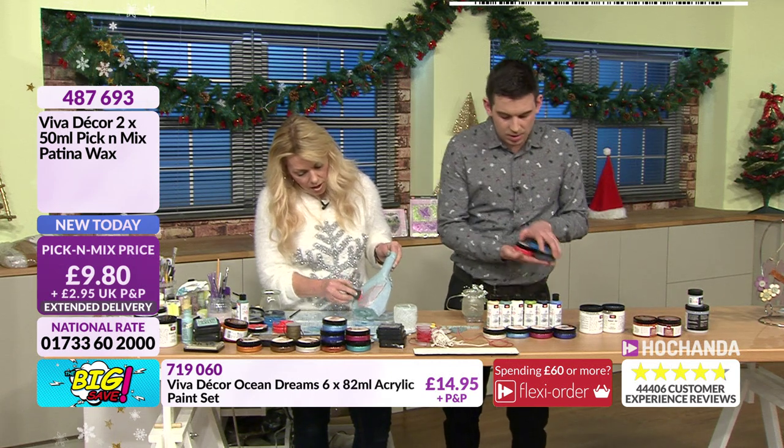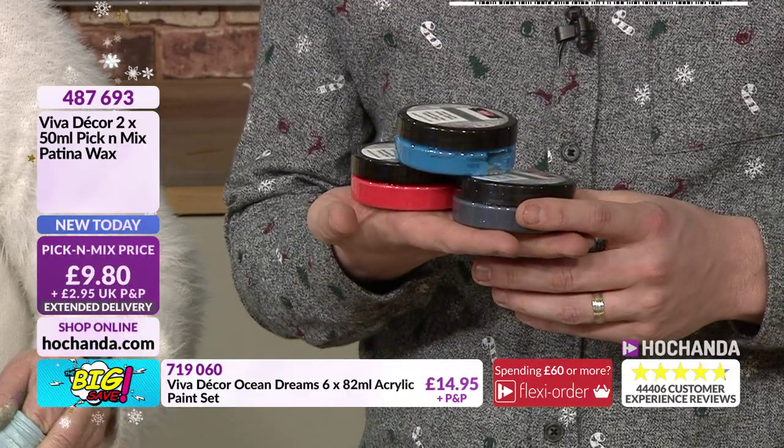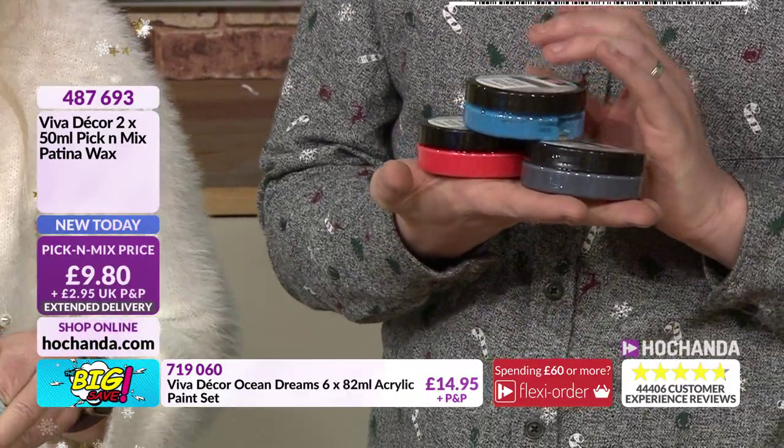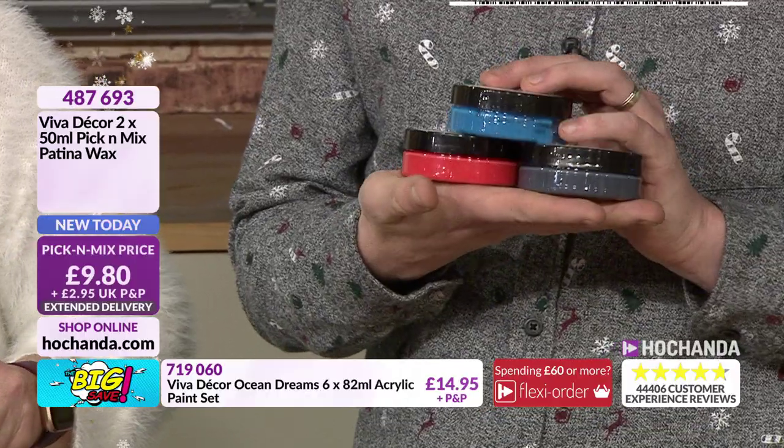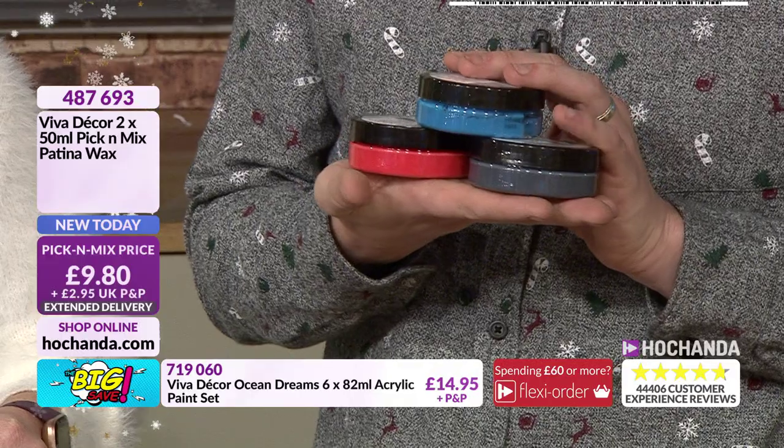Here they all are. Oh, I wonder if our lovely floor manager can get me a nice soft cloth. Oh, Mol, is that a nice soft cloth, Mol? Right, okay. A beautiful scarf on someone's chair at the back.